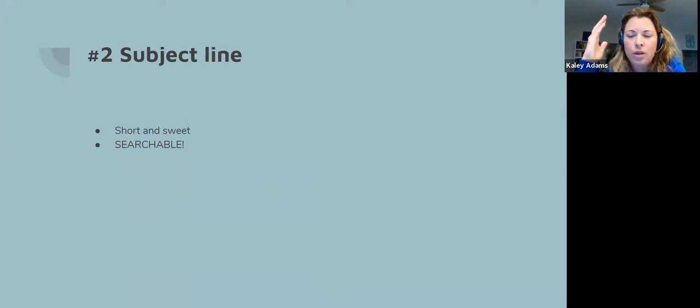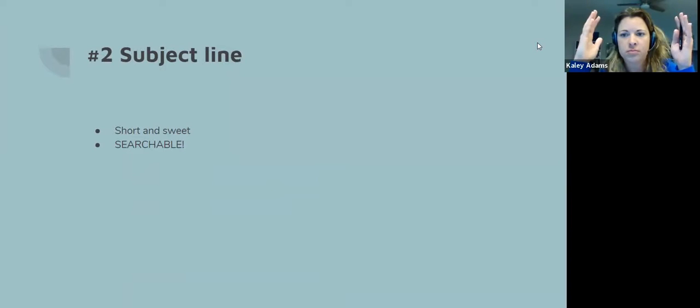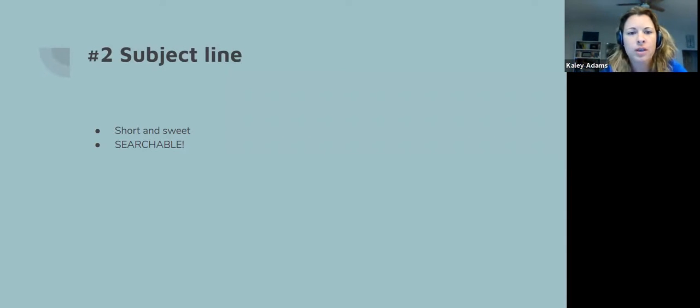How many of you use the search button in your email to look for emails? Okay, so if you title it something crazy and they go to search it, it's not going to pop up. So they're not going to be able to find it. They're going to be like, all right, well, I'm not going to bother with that person. So make it searchable.